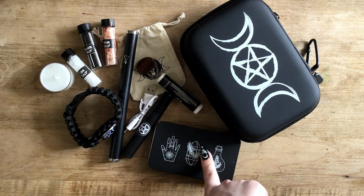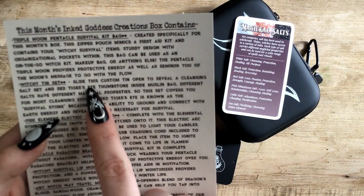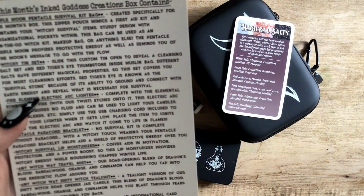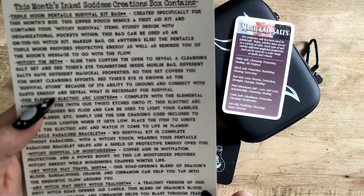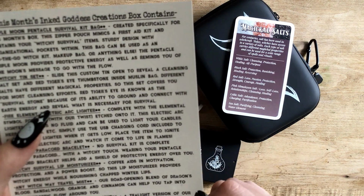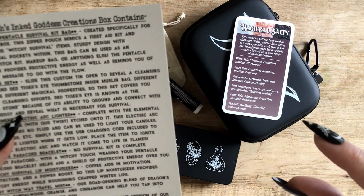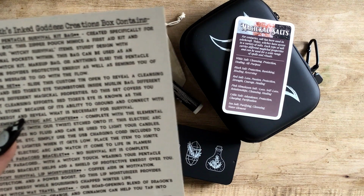That'd be this one, which came with these salts here. And here's the salt properties. It says, slide this custom tin open to reveal a cleansing salt set in red tiger's eye. Right, the tiger's eye came in with it. And it calls it a thumbstone. Okay, I never knew the name of when they're small and cut like that. I have a fluorite just like it.